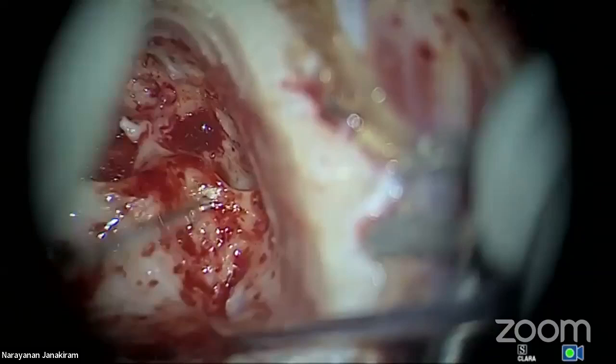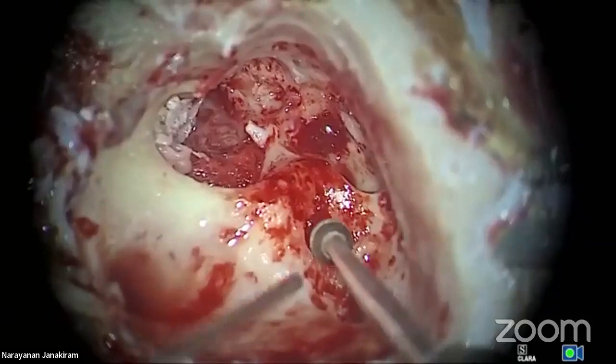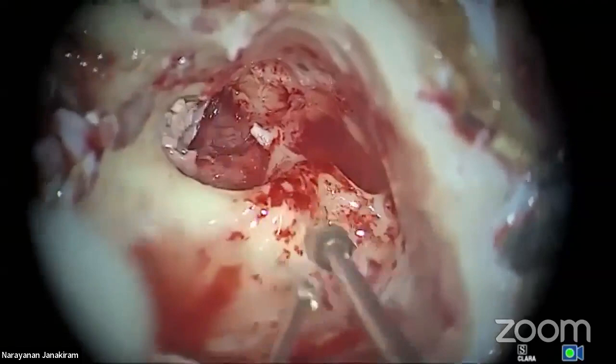I will drill it a little bit. Give me a drill. Be very, very careful. I don't want to have any problems. So this is the facial now. That's the lateral canal, so I can drill here. Okay, so that is it. That's the superior canal, that's the posterior canal, that's the lateral canal. You understand?